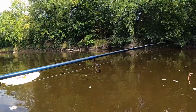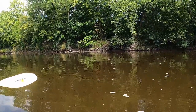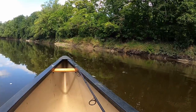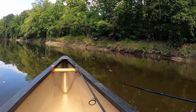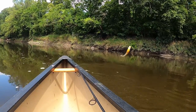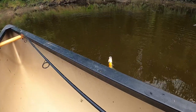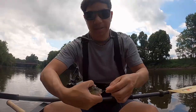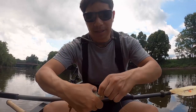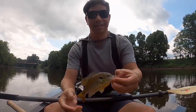Mostly a muddy river, but there is some rocks, which is good for smallmouth. Something on it. Oh, this little guy took my 6-inch worm. Hooked on the right side. Nice and easy.